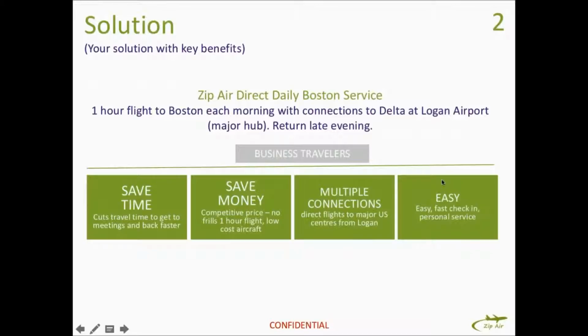And the personal service, by that I mean they'll have the same pilot and flight crew on each flight, so people will get to know each other, versus the other airlines, which would cycle flight crews through. So this slide's really about the benefits.